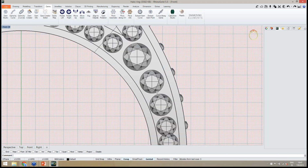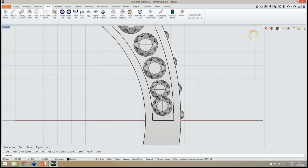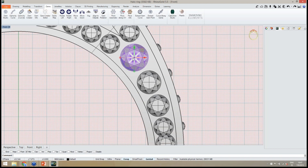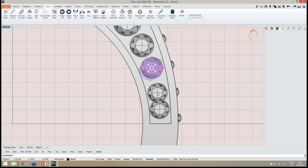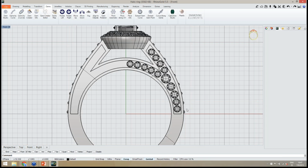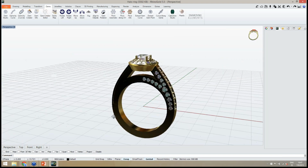So now I just want to avoid the gems touching each other. I just need to adjust the distance a little bit in here. So I click and drag the gem to the new position. Here again, and the same in here. So just make sure I have some space to create the prongs. And as you can see, the position of these gems is defined.